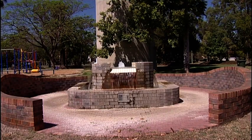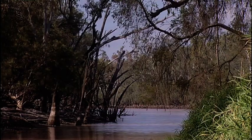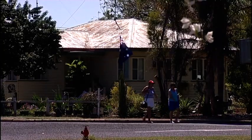It's a beautiful little town, actually. It's nestled in between Castle Creek and the Dawson River. Well set out, and a very nice town to live in.